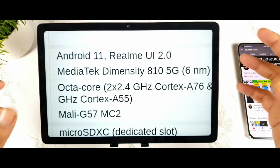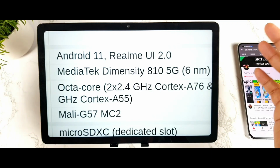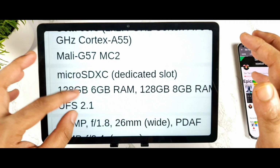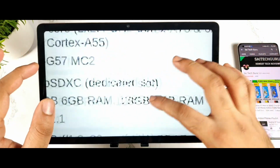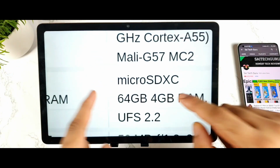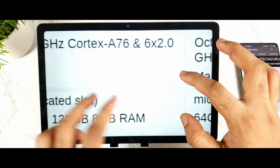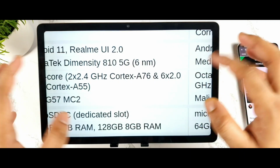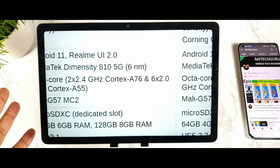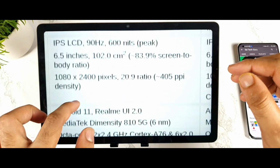So regarding the processor, both phones have a similar processor, which is the Dimensity 810 chipset, and the Realme 8S has UFS storage 2.1, whereas the Redmi Note 11T has UFS storage 2.2. That's the only difference between these two phones regarding processor and performance. With the Dimensity 810 processor, you can definitely expect benchmark scores of up to maybe 3 lakhs 50,000, somewhere around that range.